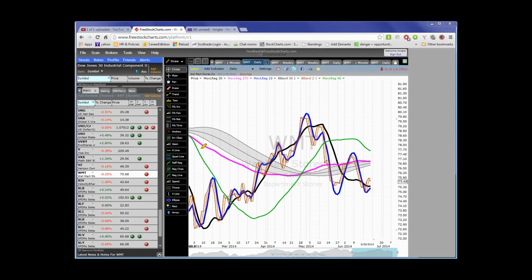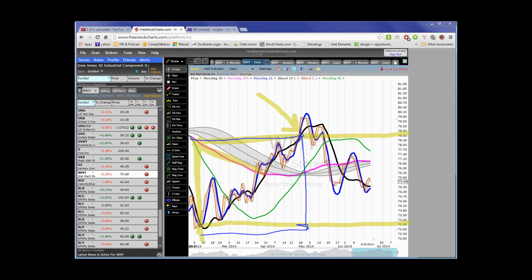The last best excursion to the downside was back here in February, when it went from 73 to 78. That was about a $5 excursion, and it came back and tested here. And in fact, it came all the way back and reached that price here in the move from here to here, completing the square, if you will.